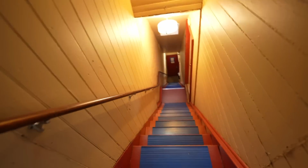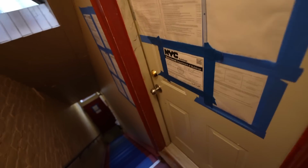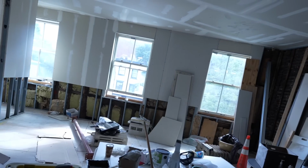Oh, this place is so cool. And just look at the weird staircase that we had to go in. Isn't that something else? It's got all these little weird things in it, like this window. And look at all these work permits. Maybe we can take a peek at whatever's in here. Oh no. Oh, yes. Wow, it's gonna be awesome. Okay, maybe we'll have to come back and tour this one as well.